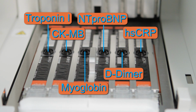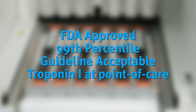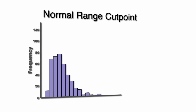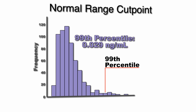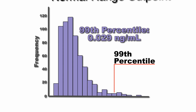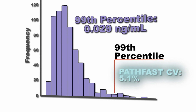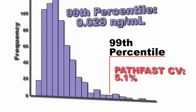The PATHFAST produces cardiac troponin I results that are guideline acceptable at the 99th percentile in a point-of-care setting. Guidelines define the recommended cutoff values for an elevated cardiac troponin I at the 99th percentile of a normal reference group and have a total imprecision of less than 10% CV. The PATHFAST CV at this level is 5.1%, making it one of the most precise analyzers on the market.